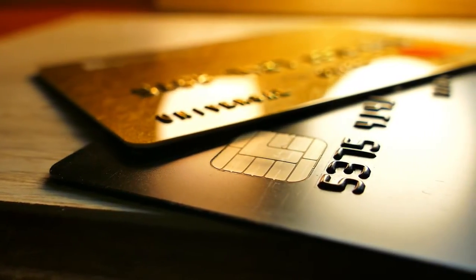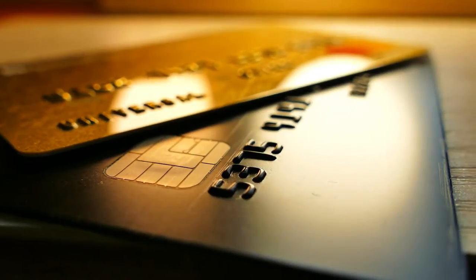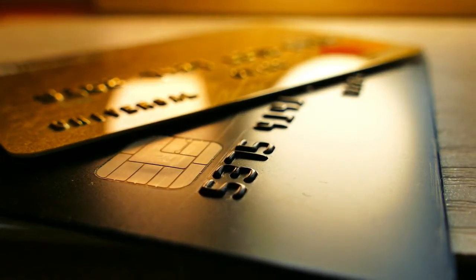So after inspections, now we're at number 8, financing. And this is oftentimes the most stressful part of buying a home. And it really doesn't have to be, but it's going to feel like it takes forever. Your lender is now going to ask for an appraisal. That will be an additional fee, typically between $700 and $1,000.